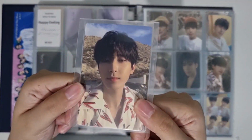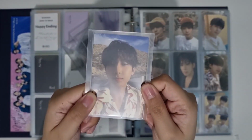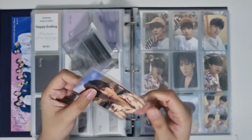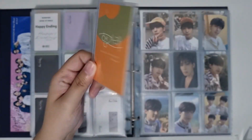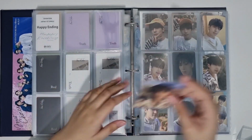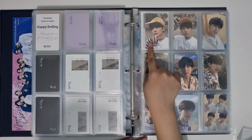So this is the iconic Wonwoo sun-kissed Hengare photo card. What is this? I forgot. This is from Apple Music, right? This is from Apple Music or Music Art. Now, the specific photo card that I have is from Music Art because it has more boxed corners, and it's thicker than the Apple Music one, which I prefer actually.